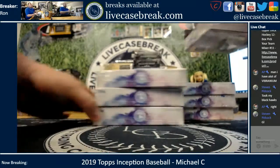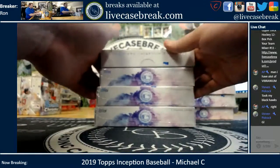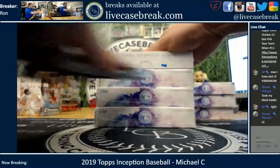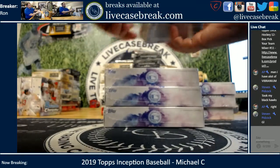We are doing four boxes of 2019 Topps Inception Baseball. Michael C. in the YouTube stream picked the three on the left and the top middle box. See what this nets him.